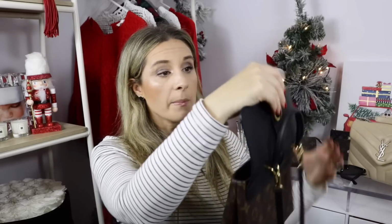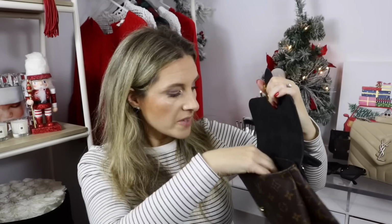It does fall, as you can see, but it has an adjustable strap, which I love, so you can adjust it to your height. And then you can see each side does go in, so sometimes people are like, well, that might not give you too much room, but I actually find that you have plenty of room for your necessities. So in here right now, I actually just have, once again, some tampons.